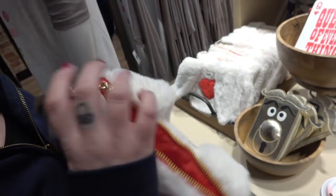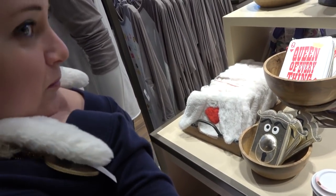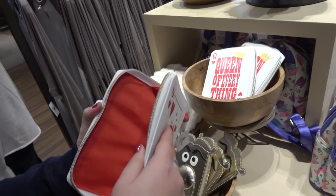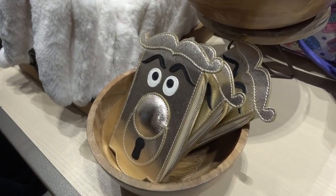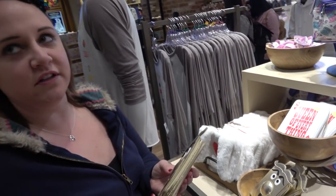That is amazing. That is almost perfect. Or you can get a queen of everything clutch. Let's see how we open it inside. Yes, it's still a clutch. And you can also get the doorknob guy. I like the doorknob guy actually a little bit more. Gosh, now I want to go ride Alice in Wonderland again. I think we have to do Small World and Alice in Wonderland today.